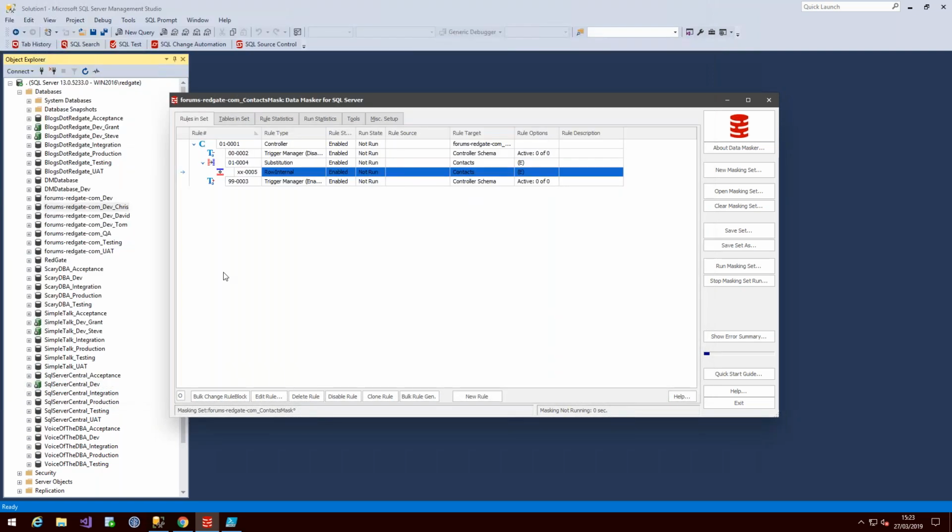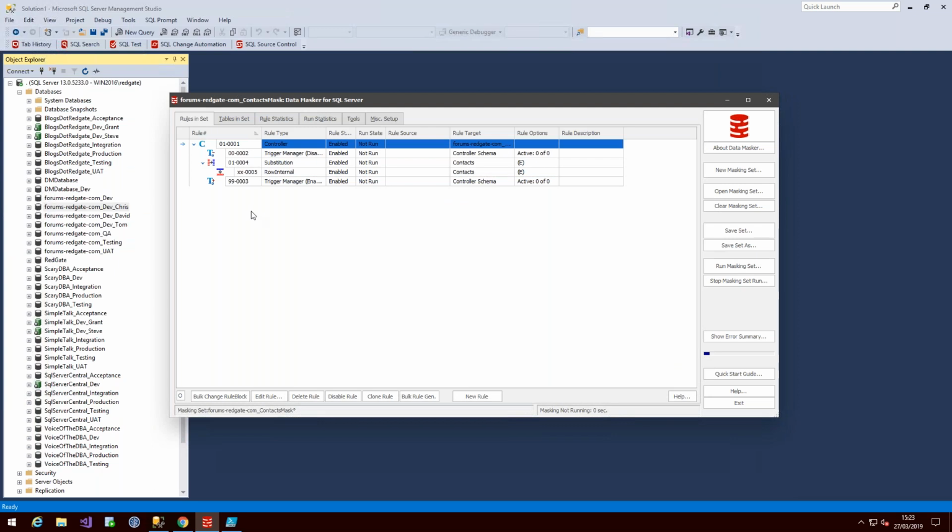Now you'll see that there's an ever so slight difference in how this is laid out. The rules do not appear next to each other in Data Masker, and that references back to what I told you about the concurrency within the tool. Because these rules are both looking at the same table, i.e. the contacts table, they could indeed cause a deadlock. To avoid that, I have created what we call a rule dependency, such that the rules have been serialized. So that means the row internal rule will only kick off once the substitution rule has completed.